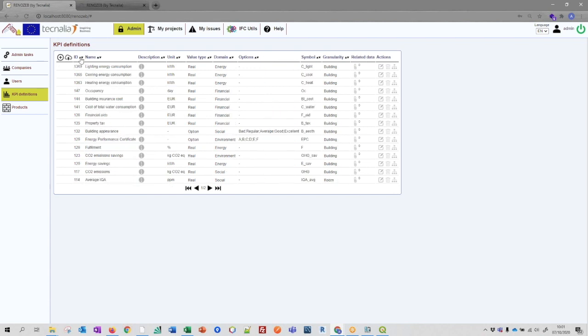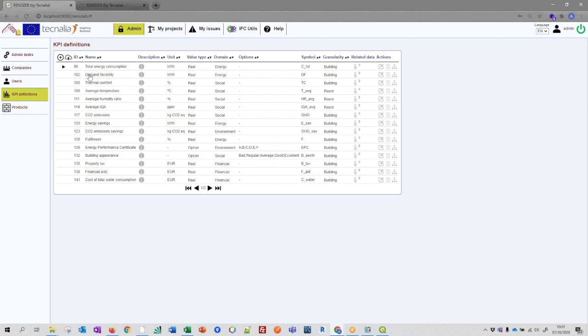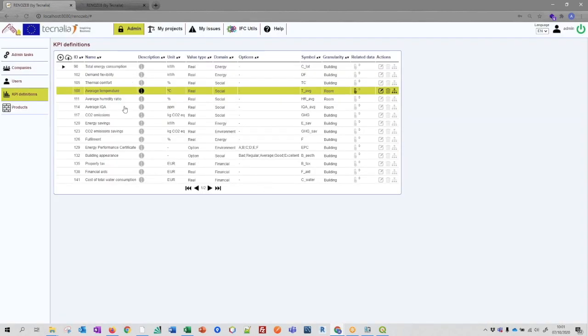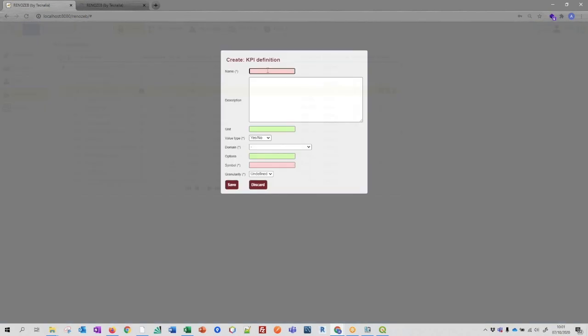At any time, in this case the administrator could create new KPIs or configure or edit the existing ones. Imagine that in the RenoZEB platform these are the KPIs defined, but we have identified that for our building it is very important to measure, say, the number of thermal breaches, because it is a very important KPI for us. If the number is 5, it's very bad, and if it is 1 or 0, it's very good. So if there is a KPI that is not defined in the list, we can create a new one.